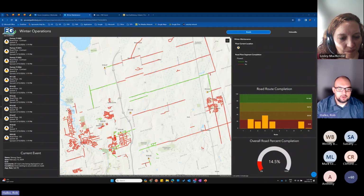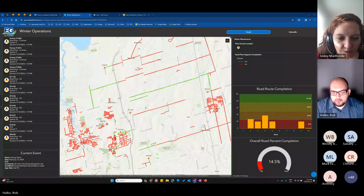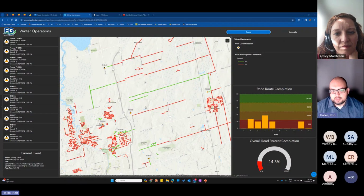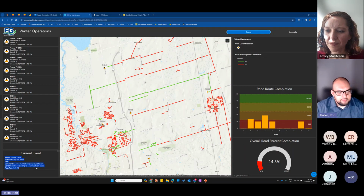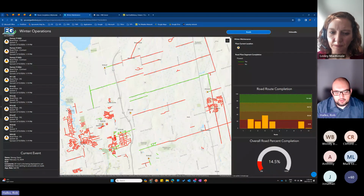So here's the live dashboard with our current event. As I mentioned, the current event is what tells the FME process whether a route is complete. It gives it the logic to determine whether something should be considered complete or not. Because of course, every route has been completed at some point in history, but we're only caring about that to a certain point that started today when Devon came in and started an event. Sounds like they're salting ahead of the snow, but it is accumulating on the roads.